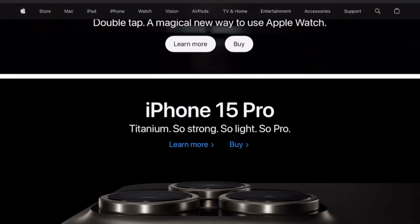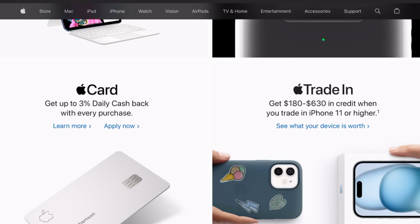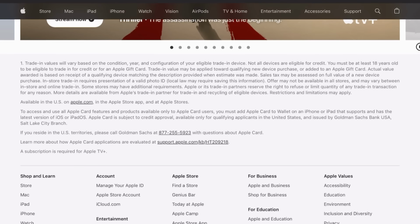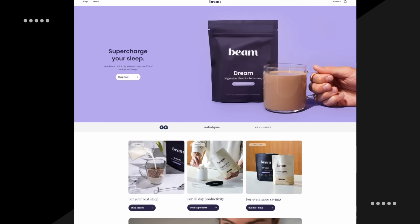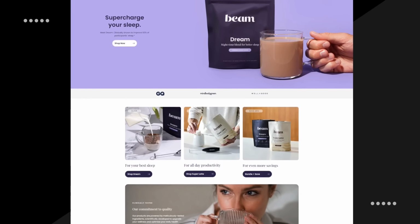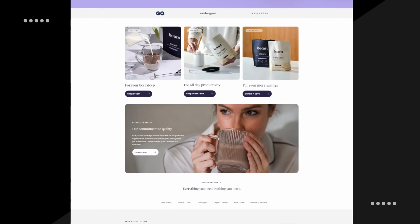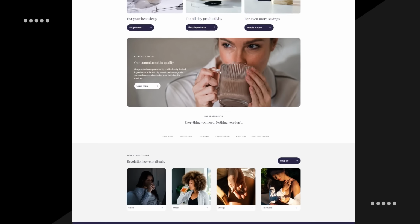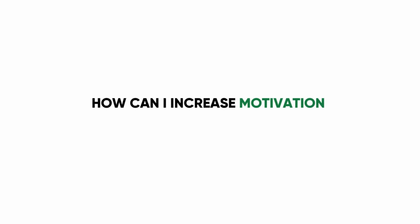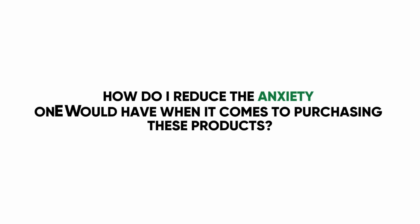Also, the visual hierarchy of your page is going to be very important. Just making sure that, from a readability standpoint, everything is clear. There's not too much text. It's not too overwhelming, and just highlighting some of those key points that will facilitate a decision. From an element standpoint, sort of how you build out the page, the layout itself, there's really two things you need to do. You need to ask yourself, how can I increase motivation to give people enough reason to buy then and there? And two, how do I reduce the anxiety one would have when it comes to purchasing these products?